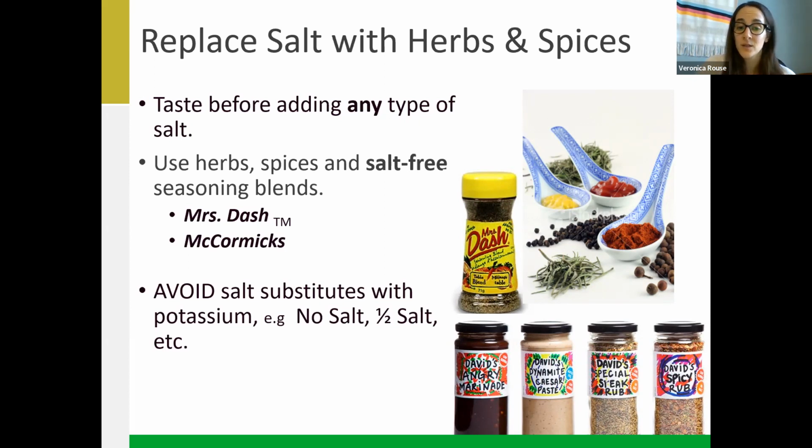One thing we recommend is to avoid salt substitutes. I don't know if you're aware that there are salt substitutes. When you go into the aisle in the grocery store where the salts are, you may see something called no salt, half salt. Those are salt substitutes.